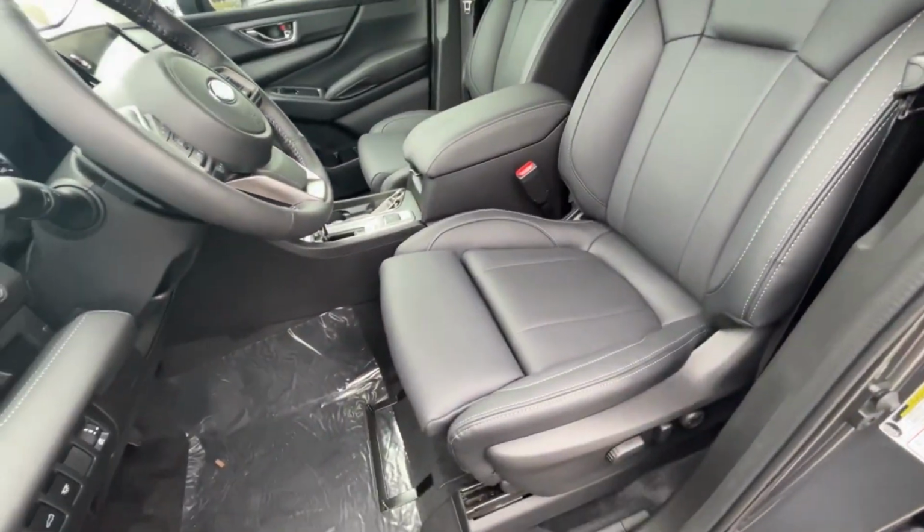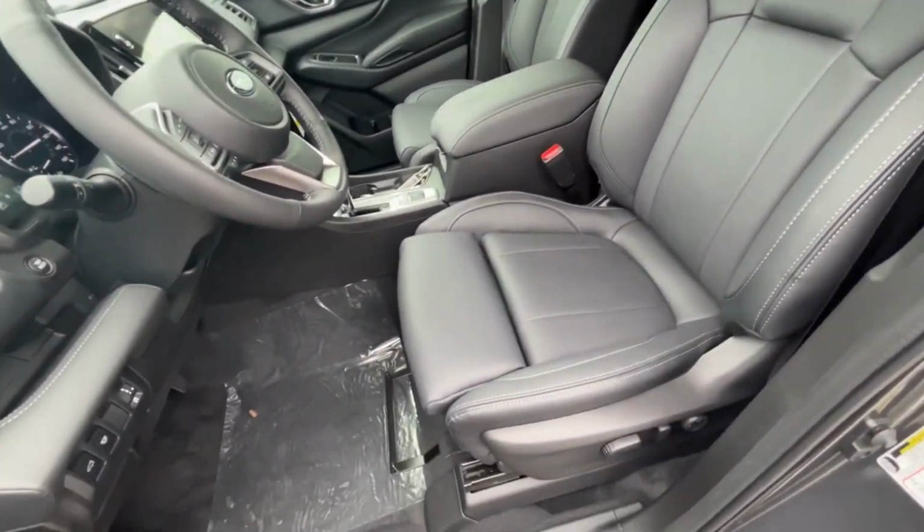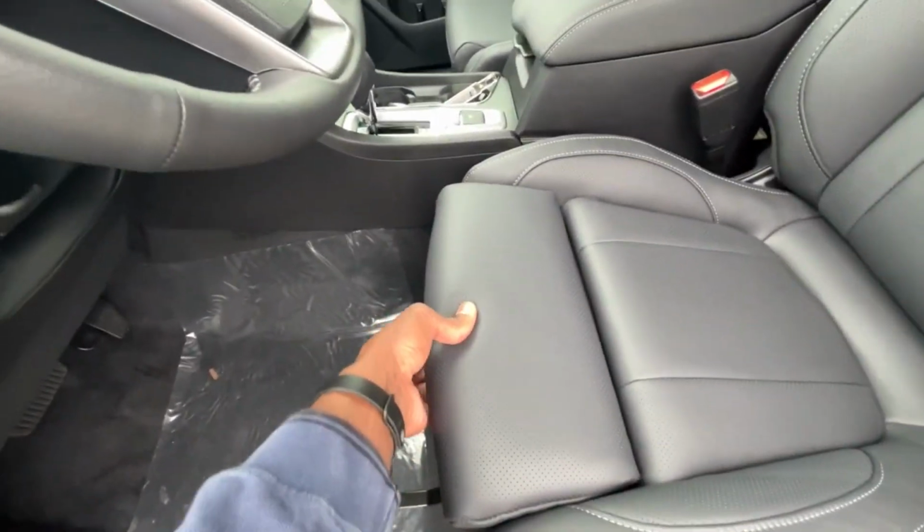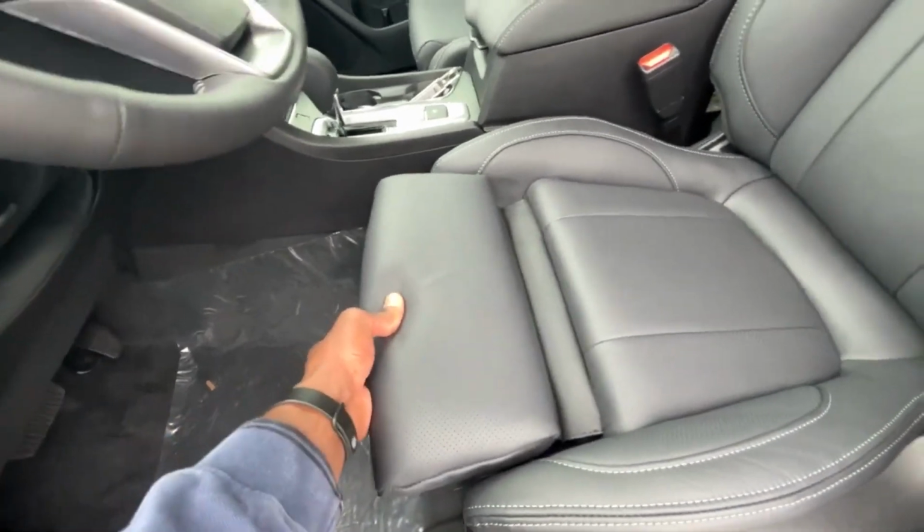And here we have a power driver's seat with power lumbar support. Just love the overall look of the seat though. It looks really nice. And then it looks like we have a thigh support here, and then you can pull that in and out.